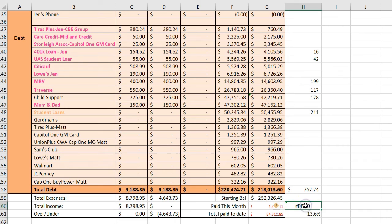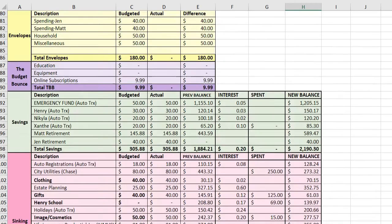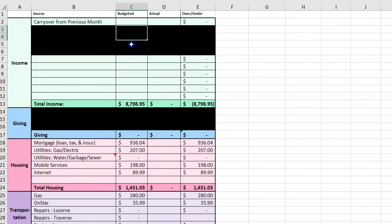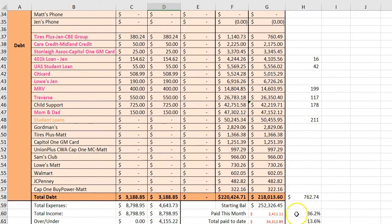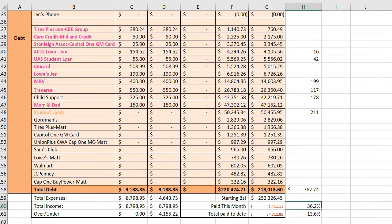And then this, I don't know why this is not working. Oh, this is not working because I don't have any income up at the top. So let me do this so that you can see what that's going to look like. Now you see these are even. So let's just come back down here. Our plan is to pay 36% to debt in the month of April. Yeah, that's what April's looking like for us.